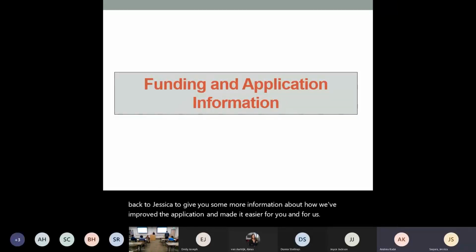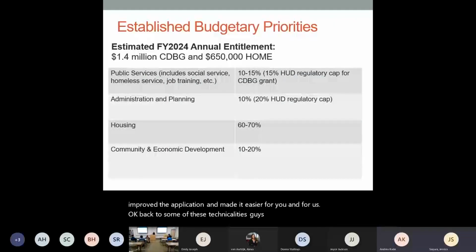Okay, back to some of these technicalities, guys. So just to start off, we want to talk a little bit about some of our established priorities within the budget. Some of them have to do with regulatory caps, and others are just based on how we are prioritizing utilizing the funding in different areas.